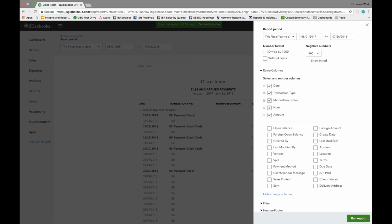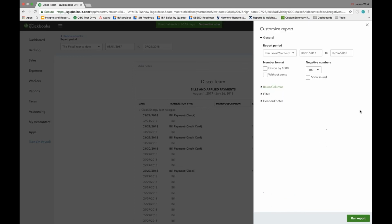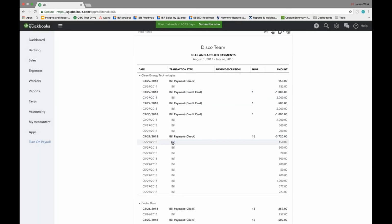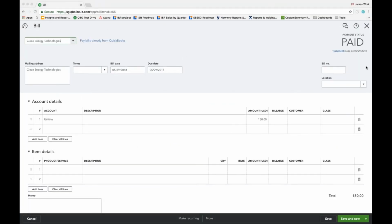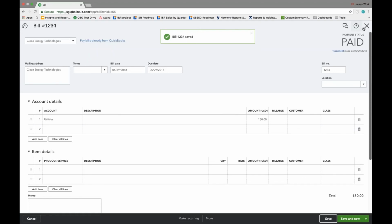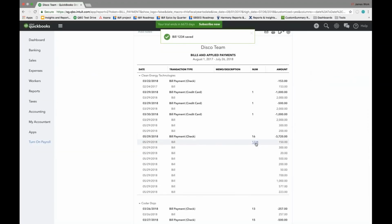Yeah, there's the transaction selected here. I'm just not sure if in this company we have numbers on any of these bills. Let me just double check. Okay, so there's bill number 1, 2, 3, 4. Save. Close. Okay, yes. So that's actually a perfect demo to answer that question. It's right there in that column, and there are the numbers.